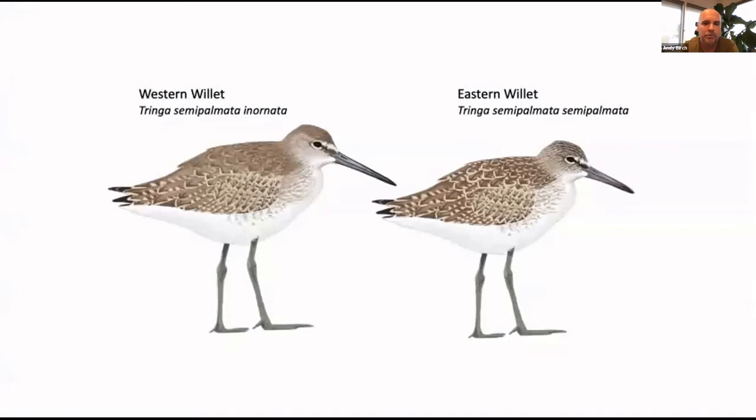The Willet is composed of two morphologically and vocally distinct subspecies with broadly separated breeding distributions in North America. Nominate semipalmata breeds in coastal salt and brackish marshes along the Atlantic and Gulf coasts of eastern North America and the West Indies. And the Western Willet breeds in wet grasslands and prairies in the northwest interior of North America. This is the Willet that we see commonly on the coast here in LA County. In general, eastern is smaller, darker.